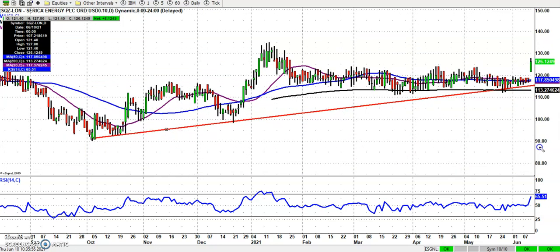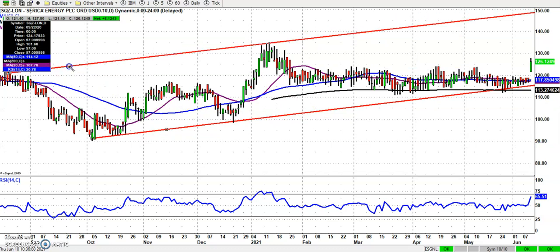In terms of what the upside could be, we're looking towards the top of this rising trend channel that I'm just drawing at the moment, at £1.50. That's perhaps a 2-month target, maybe the end of July going into August. And that's valid while we hold above the 50-day moving average at £1.17, so above 117, looking towards the £1.50 area over the course of the summer.